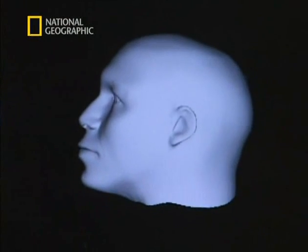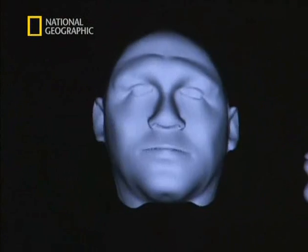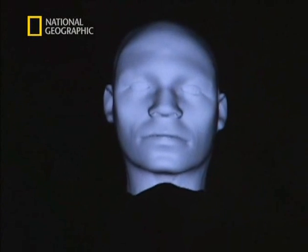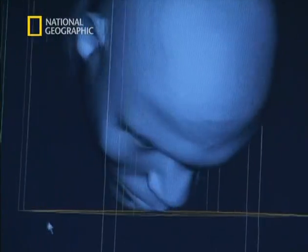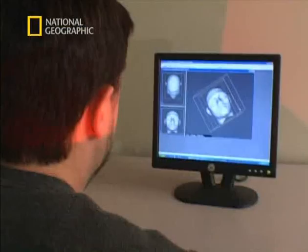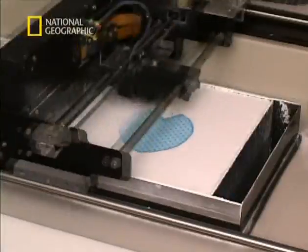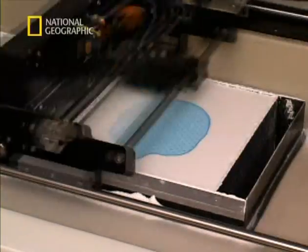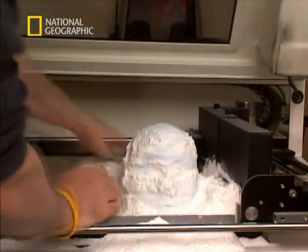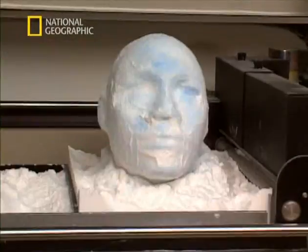The computer compares the two sets of data, faces separated by 100,000 years, and generates the midpoint, a blueprint of Adam. A printer converts the computer model into a 3D head. Layer by paper-thin layer, the head emerges. Bender will use this as a template to finally give Adam a face.